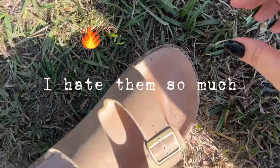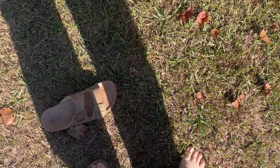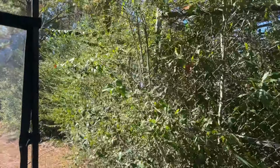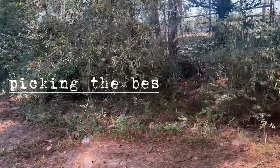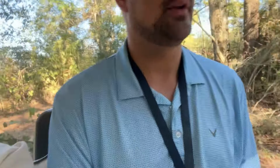Get bit by pirates. Pirates. My shoe. I hate fire ants, by the way. Water all over it. You literally just made me run into a branch. Did you do that on purpose? No.